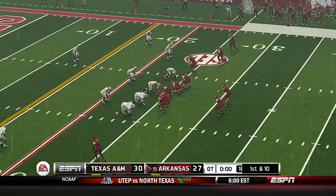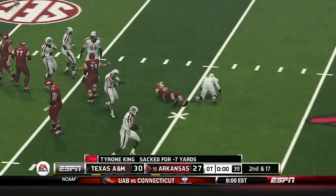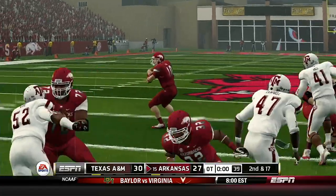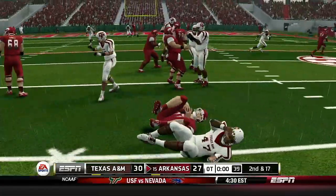Set! Green 88! That's a great tackle at the 32-yard line. Boy, Brad, that was a big hit on the quarterback. I'm going to be interested to see how he responds from this hit and whether or not he comes after his offensive linemen and challenges them to start playing a little bit better.